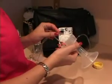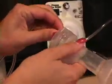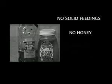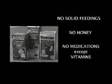If you are breastfeeding, you can introduce a bottle at this time. If you're going back to work before your next visit, please discuss pumping and proper storage of breast milk with our staff. And remember, no solid feedings yet, no honey, which can lead to infant botulism, and no medications other than Poly-Vi-Sol vitamins for breastfed babies.